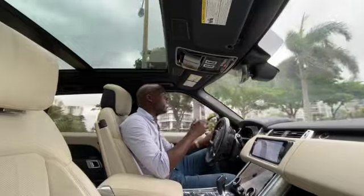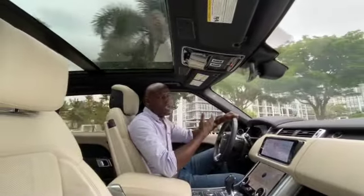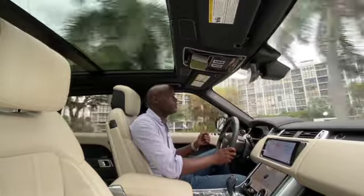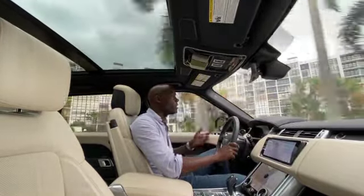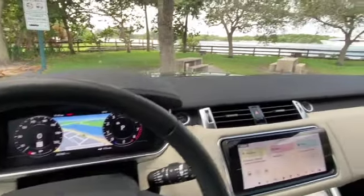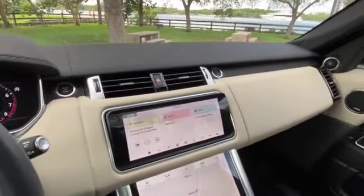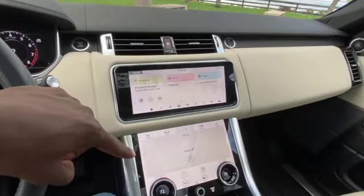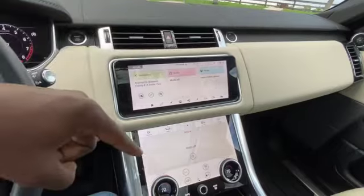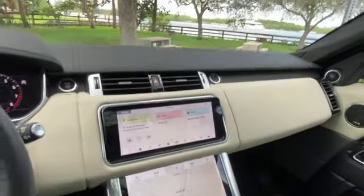It includes things like adaptive cruise control, automatic emergency braking, blind spot monitoring, cross traffic monitoring, and lane keeping assist. All right, let's talk about this infotainment screen. Now, even though the bottom screen is larger, the top screen is the main one and controls everything, and the bottom is just a supporting screen.